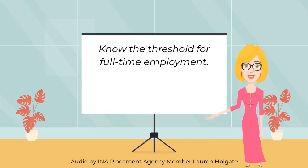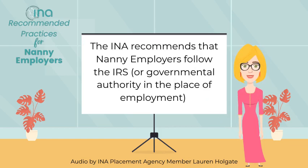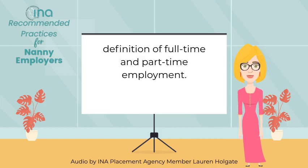Know the threshold for full-time employment. The INA recommends that nanny employers follow the IRS or government authority in the place of employment definition of full-time and part-time employment.